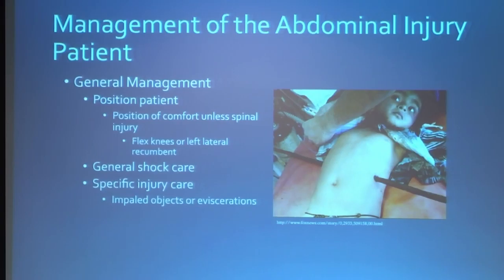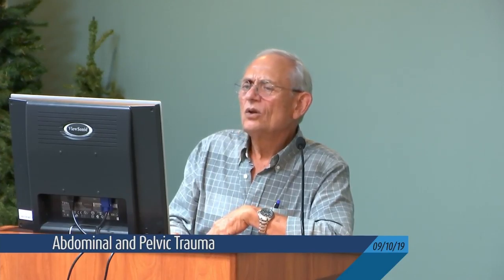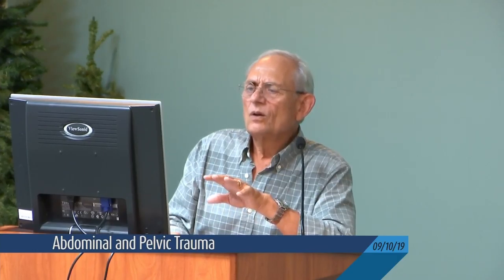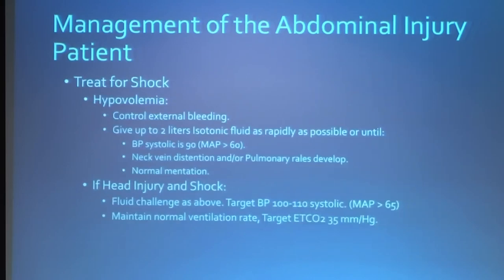Specific injury, we generally leave impaled objects there. Eviscerations, a saline pad covering the abdomen, transport them. Pelvic fractures, ABCs first, C-spine, treat for shock. Don't overpalpate the pelvis. Stabilize the pelvis. You all have a commercial device for stabilizing the pelvis, or you can use the sheets if you have a mass trauma and you don't have enough of the pelvic stabilizers. Treat for shock. Hypovolemia, control external bleeding.